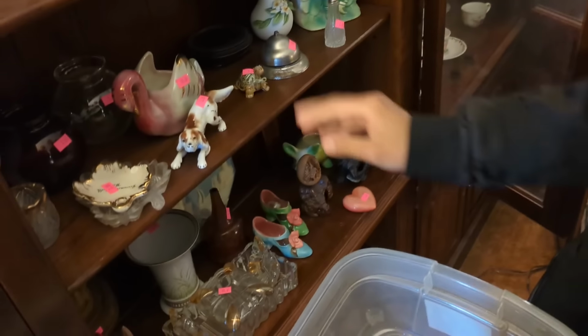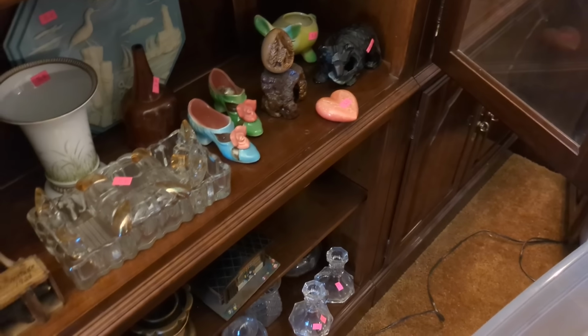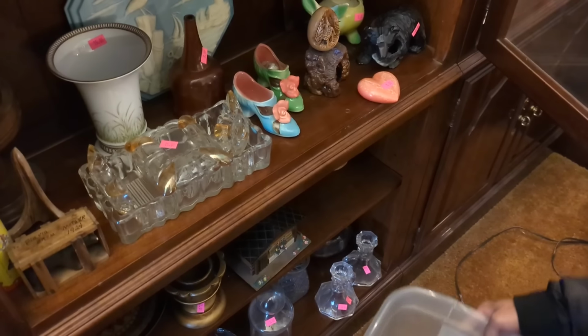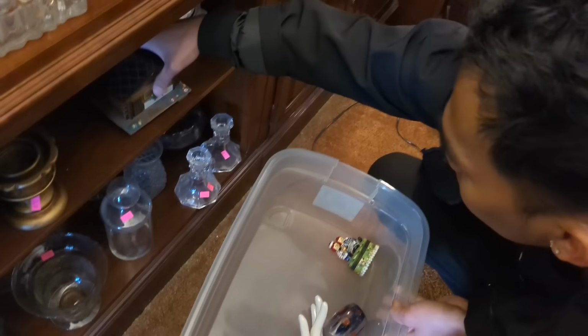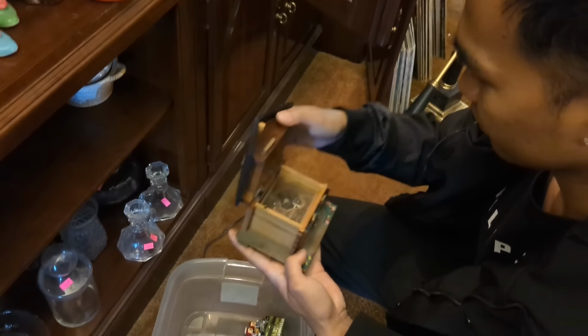Okay. Turtle, no. There's like all these little doodads here. That's nice, but it's too big. That's a musical box. Is it? Mm-hmm. The roof opens. How much?